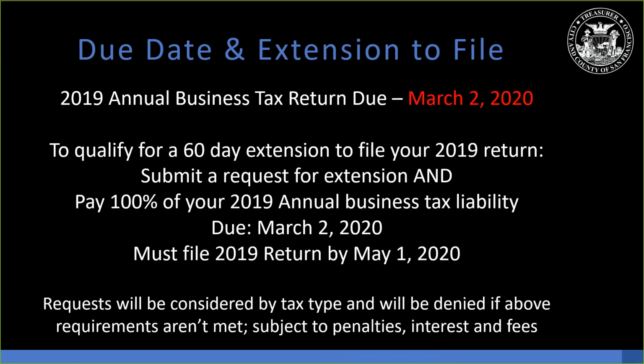If you do not make the required request with a 100% payment by March 2nd, 2020, or you do not file your 2019 return by May 1st, 2020, your request for extension will be denied and you will be subject to penalties, interest, and other fees.